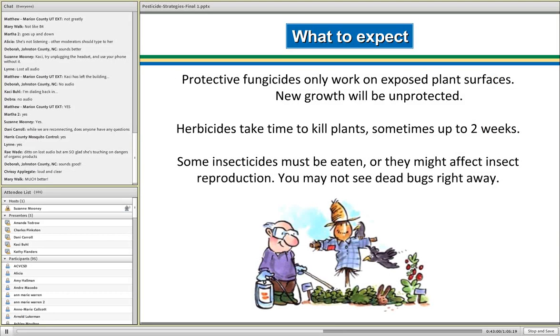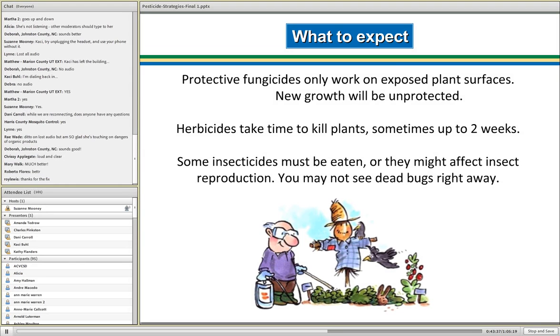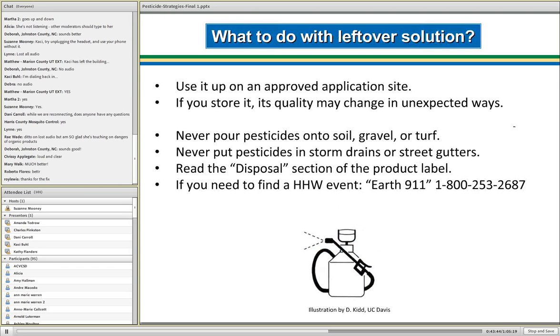All right, now that you've made the application, some information about what to expect. If you've applied a protective fungicide, it's only going to work on the plant surfaces that were sprayed today. If you have new growth coming on, and you know how fast that can happen, especially with zucchini and plants like that, that new growth will be unprotected. If you're using herbicides, it can take time to kill plants, sometimes up to 2 weeks. So make sure to read your label, and if you're still not sure, you can always call NPIC. I've spoken to too many people on the phones over time that will use a weed killer, and if those weeds aren't dead the next day, they try spraying again and again, and that's just unnecessary exposure to the environment and to you. Also, some insecticides may be slow to work. You may not see dead bugs right away.